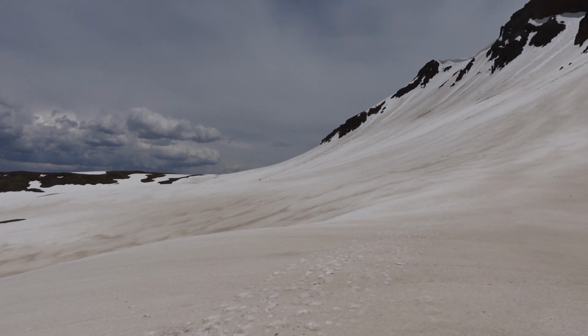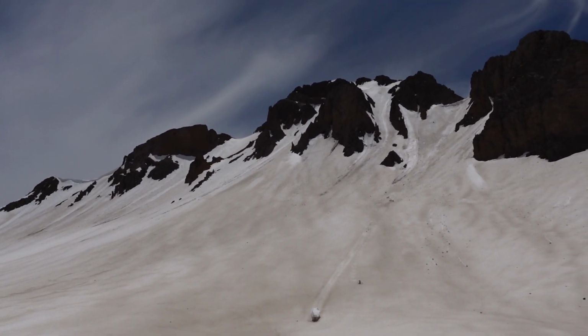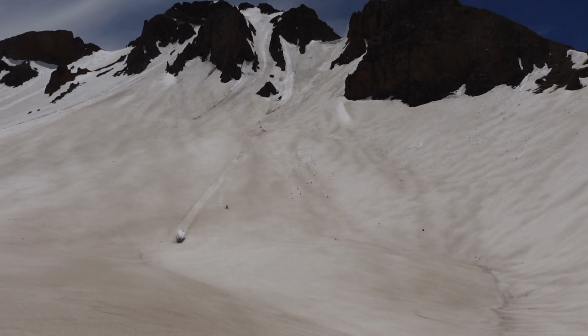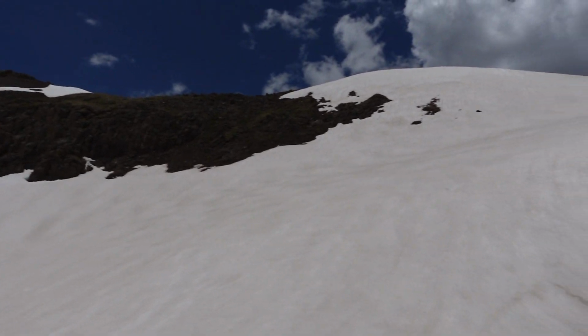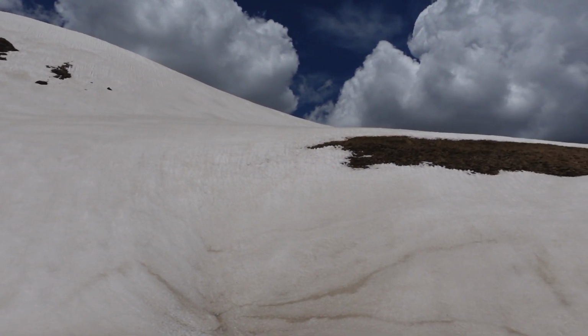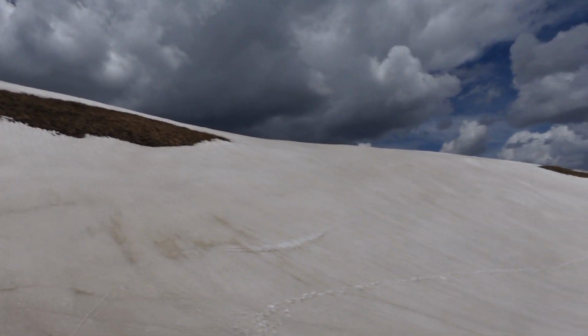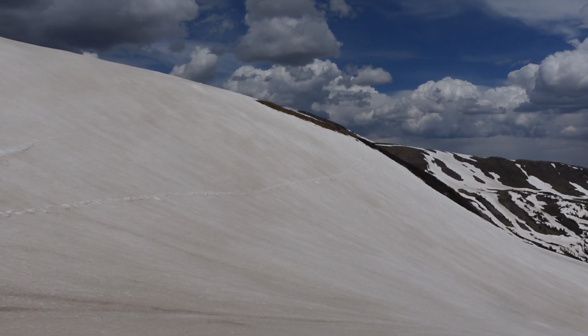Looking behind, it's crazy seeing all the little snow piles and avalanches and stuff that's come down. And I'm right where that wolf was at. I went right up here by this dry patch and over there. And now we got one sketchy snow traversal to do. Hopefully this is the only one.